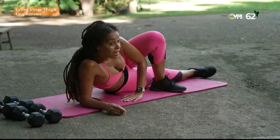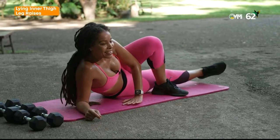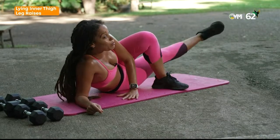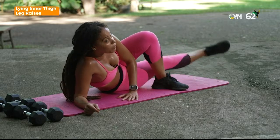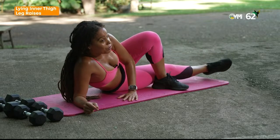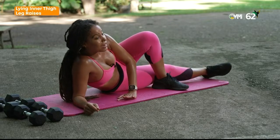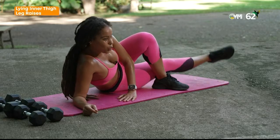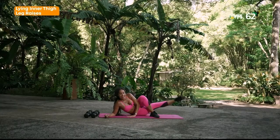Let's go. Left over right. Pulse right here. Woo. This one is seemingly deceiving. It looks so simple, but the burn is real. I'm burning right with you guys, but stay with me. Again, this is how we build strength and increase our levels of fitness. We just have to keep showing up, keep giving it our best, one workout at a time. Push it, looking good. Last one, very good.